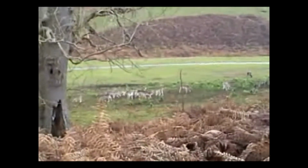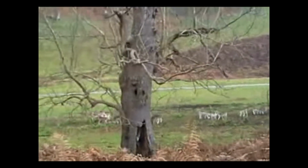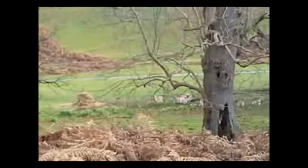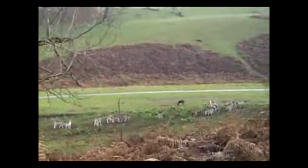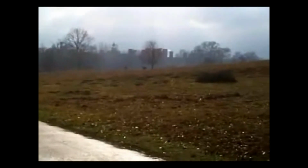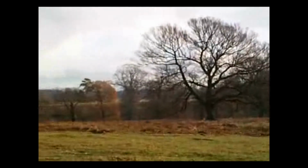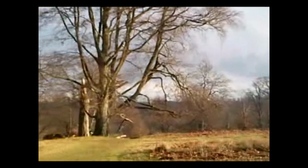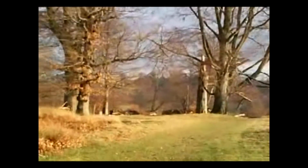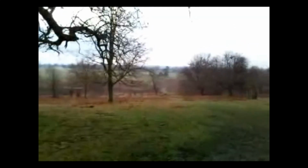20 minutes in, just entered Knole Park, and there's a herd of fallow deer down there. Yeah, fallow. There's the attraction, that straw. Old house over there in the distance. Very nice park it is as well. That's the way I'm headed. View of the house, and in the foreground the golf course.